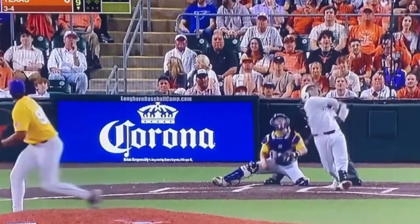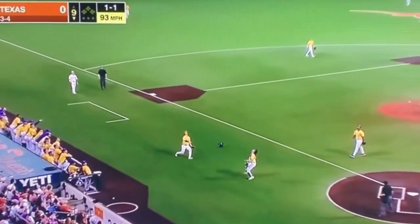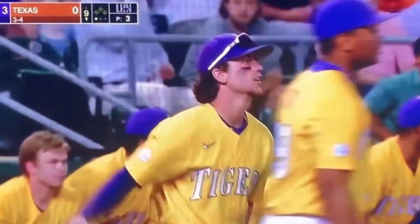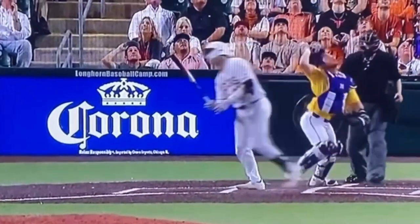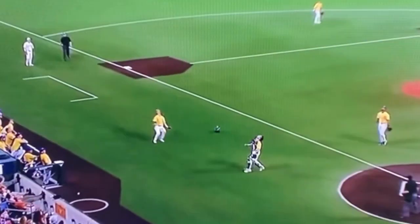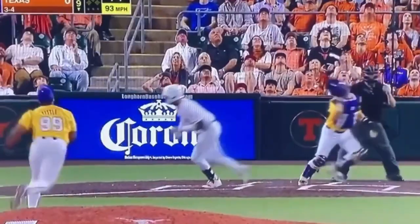We have a catcher pop-up to work through here. Now, it ends up being a pop-up priority play, but I think there's a couple of good teaching moments we want to get through nice and quickly here. This is a high-level D1 college baseball game. I'm positive these guys have worked on this many times before, as we do at some of our training events. So let's take a look at some of the learning moments here.